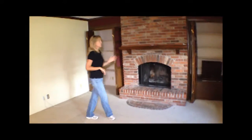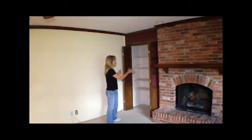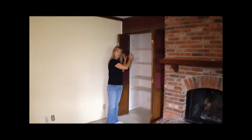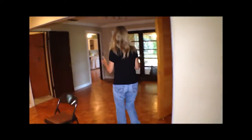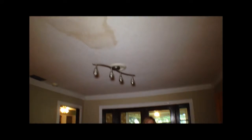Now what we will do is remove what you see here, all this shelving and paneling and everything. And what we'll end up doing here is making a door to go into our garage. We're going to put our doorway here, and you'll see why in a moment. Now when you come on around here, this is actually our formal dining room. We had evidence of an old roof stain, but the roof is newer and it's not leaking, so we will have to take care of that.